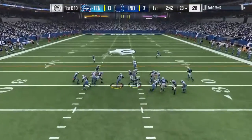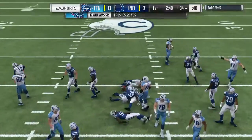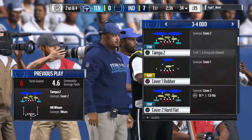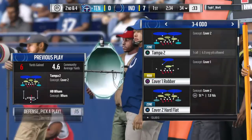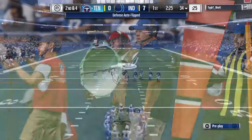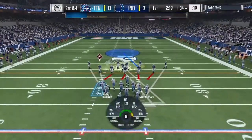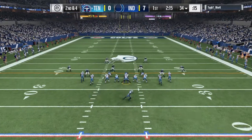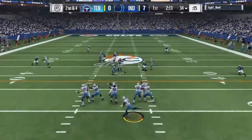They start the drive on the ground. It's Williams. And he'll take this up near the 35, maybe the 34. He'll get a nice chunk there on the first down run, and it's 2nd and 4. First play of the drive, let's give credit all around. Excellent blocking, but the guy carrying the ball, he was the finisher. A really nice run. Now a 2nd down throw for Mariota.